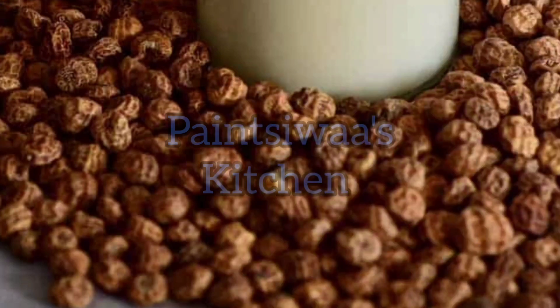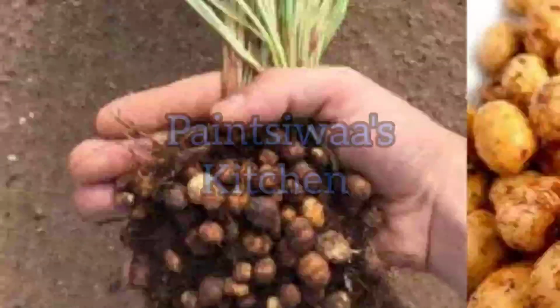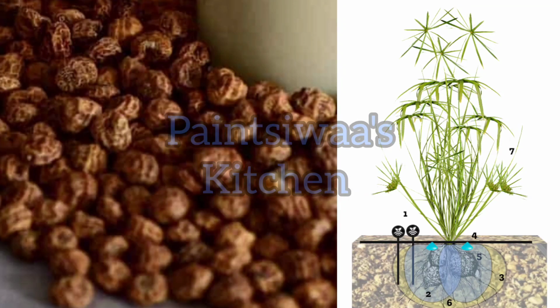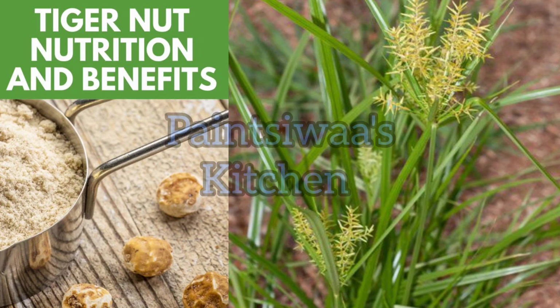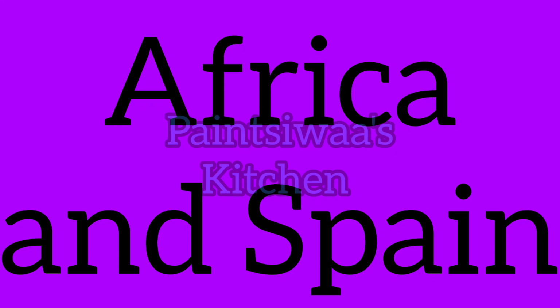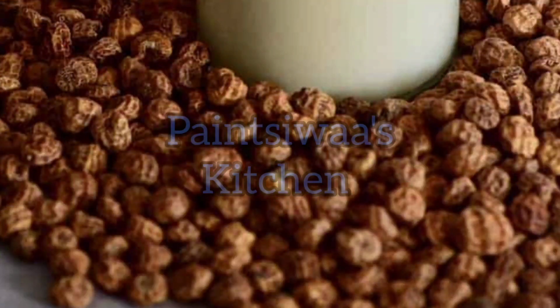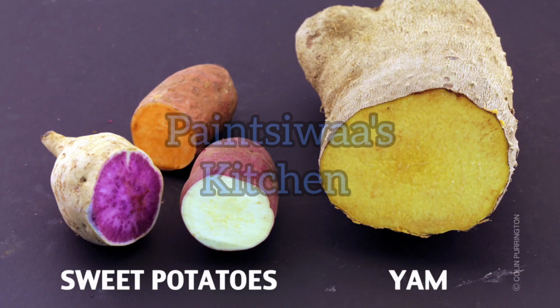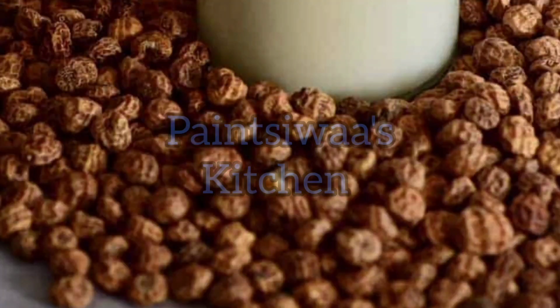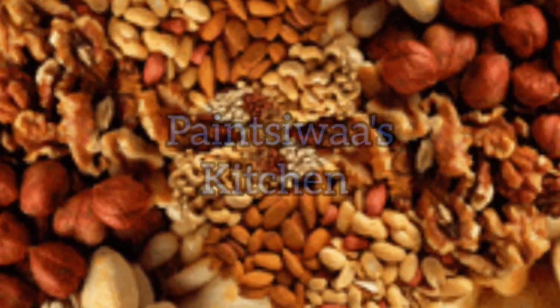What are tiger nuts? Tiger nuts are tubers, or the bulbous root of a stem. They grow underground and provide nutrients to a grass-like plant called yellow nutseed, commonly found in Africa and Spain. This ancient root has more in common with potatoes and yams than nuts. However, tiger nuts are much smaller, about the size of a marble, or dare we say a nut, with stripes on the outside.